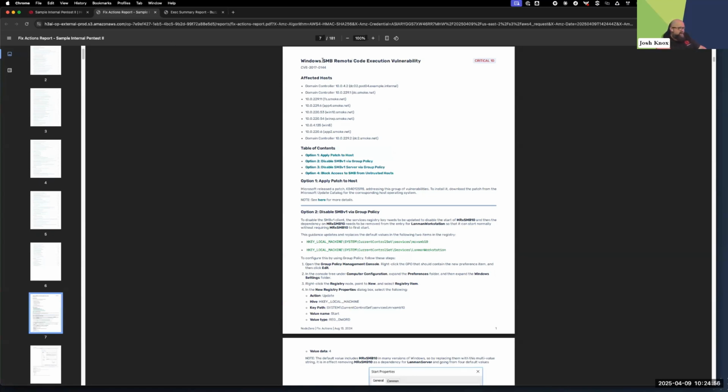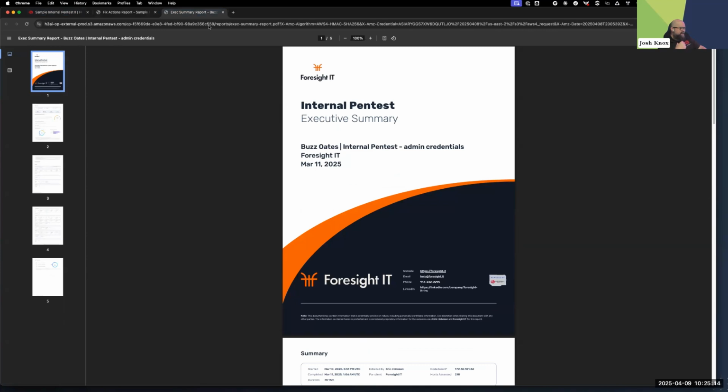And as you can see here, it starts with, in this case, an SMB remote code execution. And it gives you 4 options here. I love option #1, by the way. Just patch it. Please just go patch this and it's done. But if you can't, it gives you 3 more options for how you could fix it. We've got an executive report.